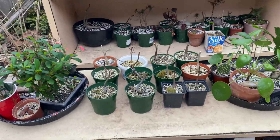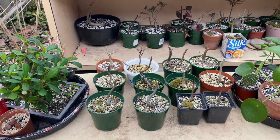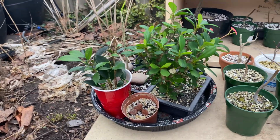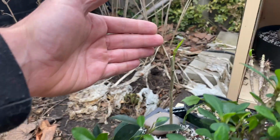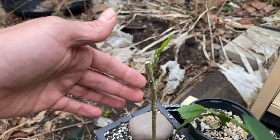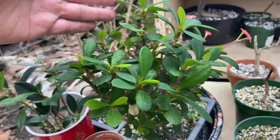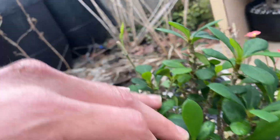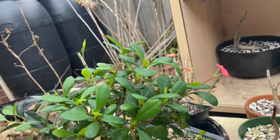So all of these trees in the middle here are the ones that I pruned last month but have not repotted yet. I got my indoor trees out for the day in some sun, microcarpa cuttings. My lemon tree is doing really well. That new growth is coming out really good, even though I accidentally pulled it out of the soil earlier. My crown of thorns doing really well. Got a bunch of flowers on it even. I'm gonna have to prune and repot that soon. It's getting real heavy up there.